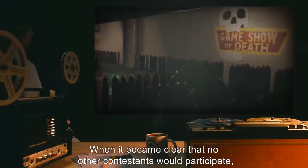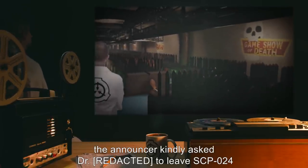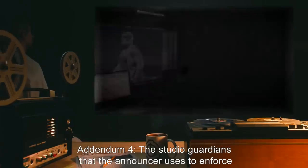When it became clear that no other contestants would participate, the announcer kindly asked Dr. to leave SCP-024, and suggested he return with more contestants.